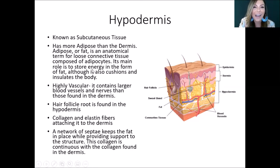But I'm glad that I had this adipose tissue, so I had that cushion with my fall. And then also, of course, it stores energy, right? Highly vascular, it contains larger blood vessels and nerves than those found in the dermis. So our vascular system is much larger in the deeper part of our body, and then it starts to get smaller and smaller as it reaches the papillary dermis. They're teeny tiny little capillaries. So the blood vessels are going to be much larger within the fat layer.